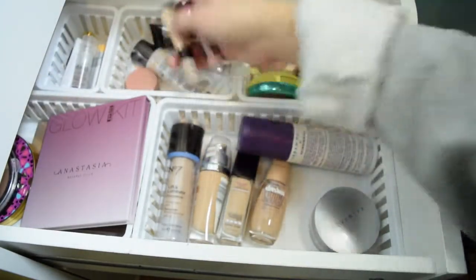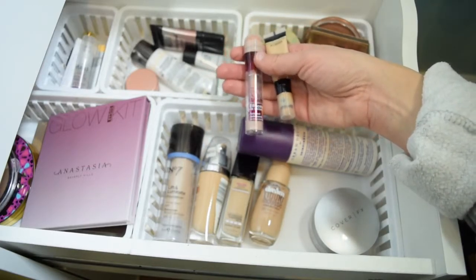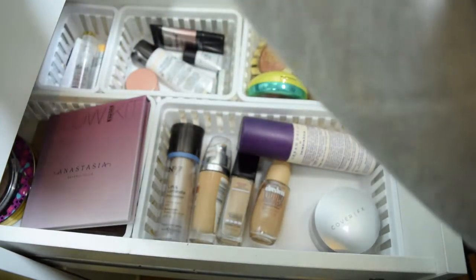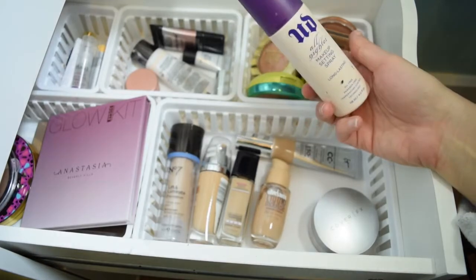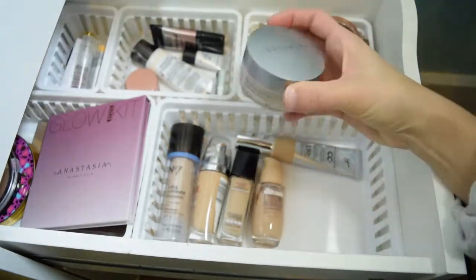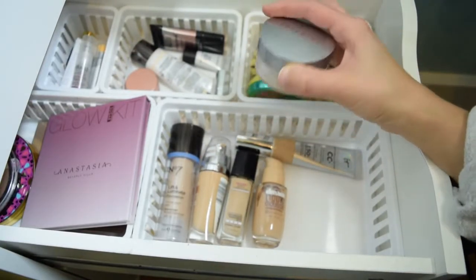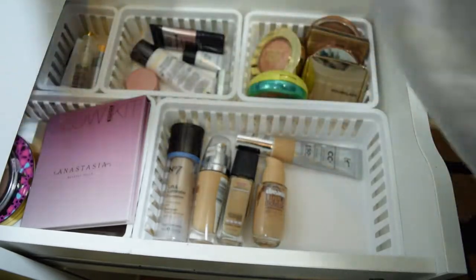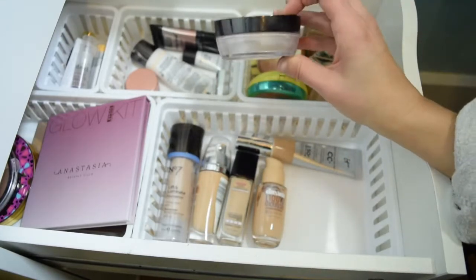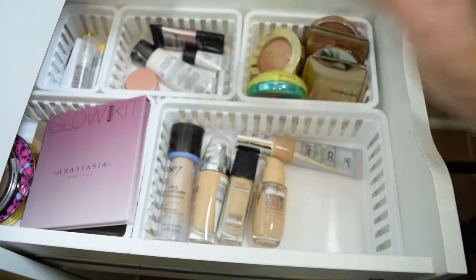For concealer, I'm going to go back to pulling both of these because I am panning them, the Age Rewind Brightener and Milani Touch and Erase in 03. And you know the Urban Decay All Nighter, I always have to pull that. And this Cover FX setting powder, it's here. So I'm going to pull that, and I just wanted to show you guys because I'm so excited, this is completely empty. That's so exciting.